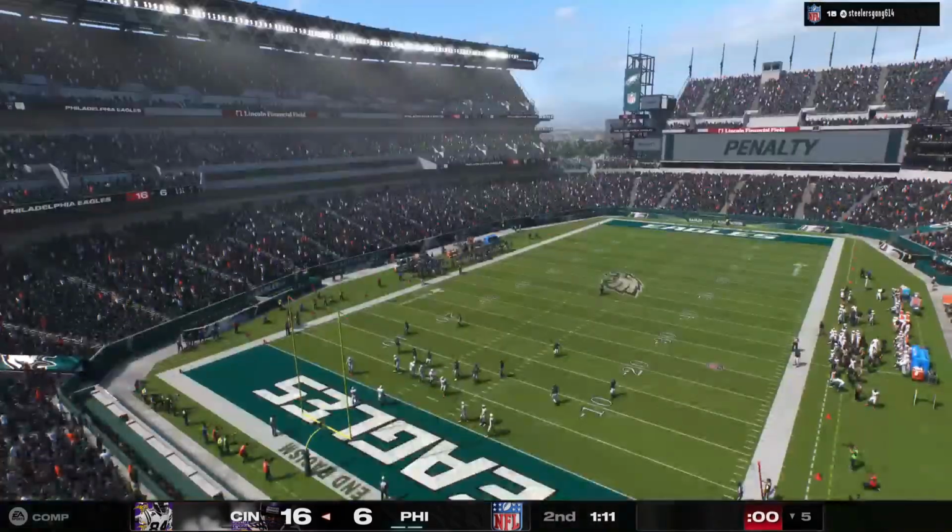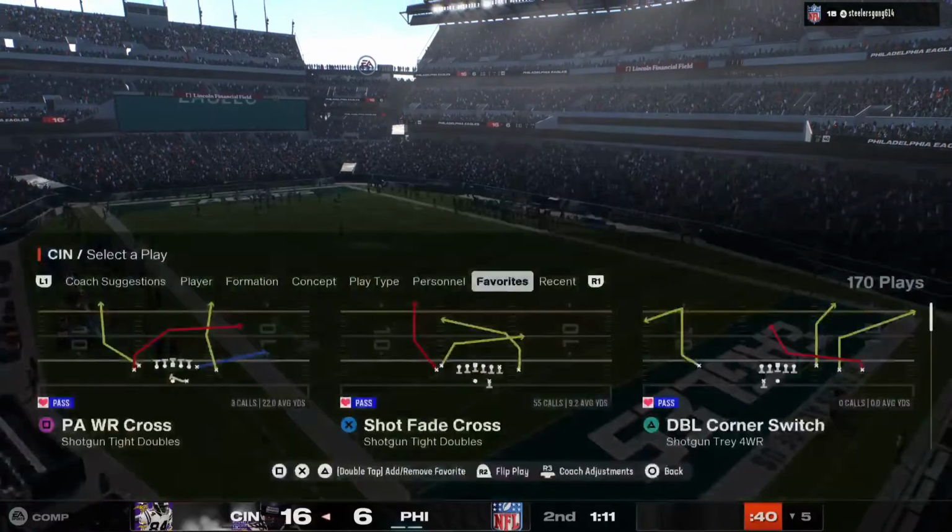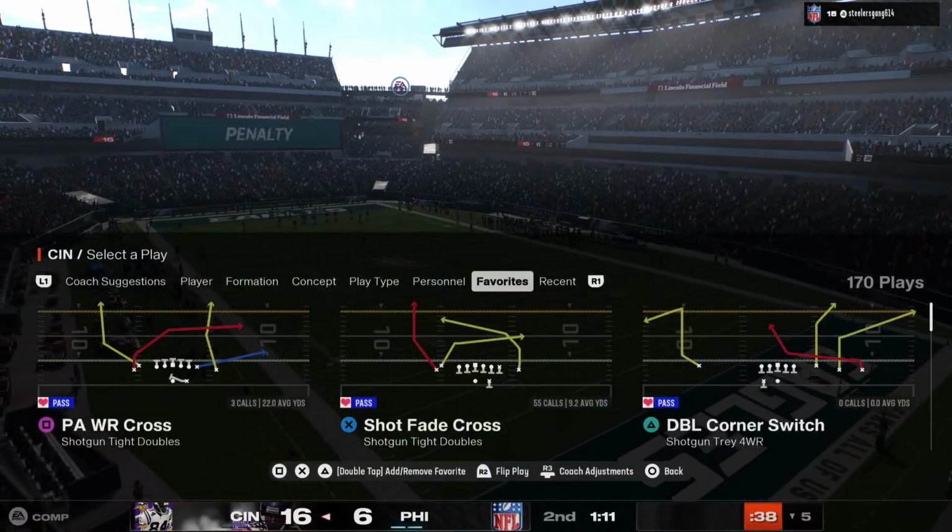Play clock down to 0. That is not the way to start a drive.